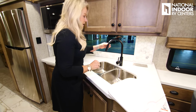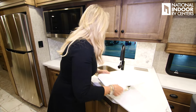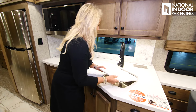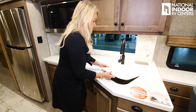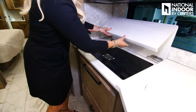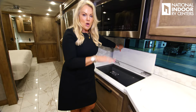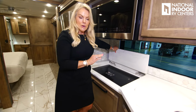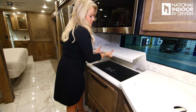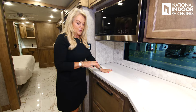Stainless steel sink, residential faucet, and then we have our induction cooktop. So any pan that a magnet will attach to will work on this. It heats up really quick and then it cools off really fast too. Then when you're done, you can just put the cover back over and you have that extra prep space.